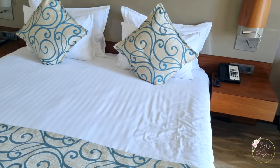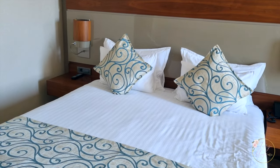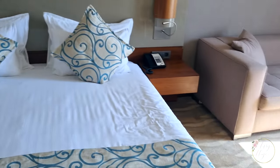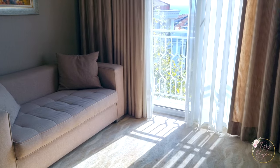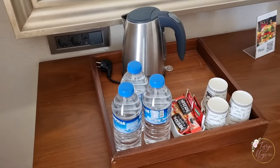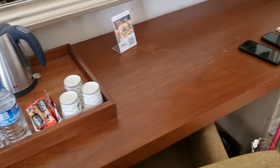And I love the bed. Lovely king size bed. And I did have a few hours sleep in the other room, so we feel all refreshed and energized now. Had a lovely shower. We have the all essential tea and coffee making area here. Gonna have some of that in the evening.